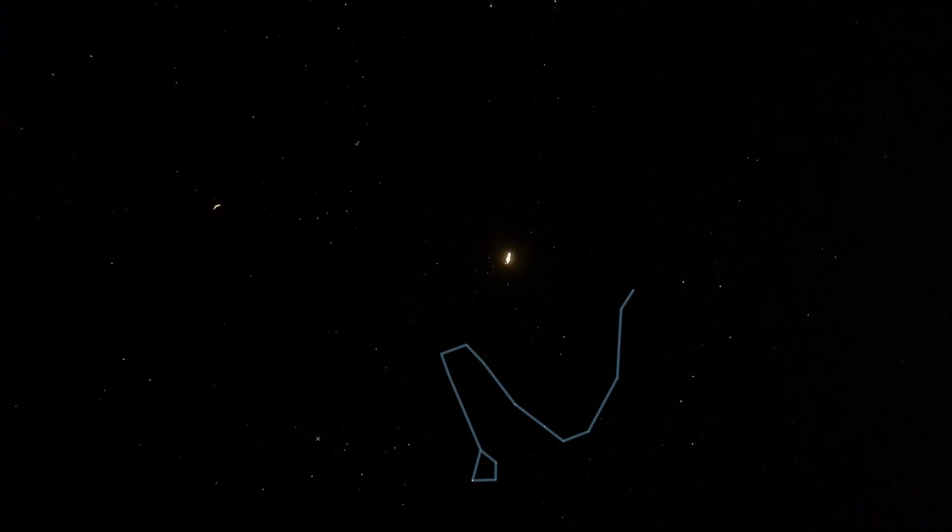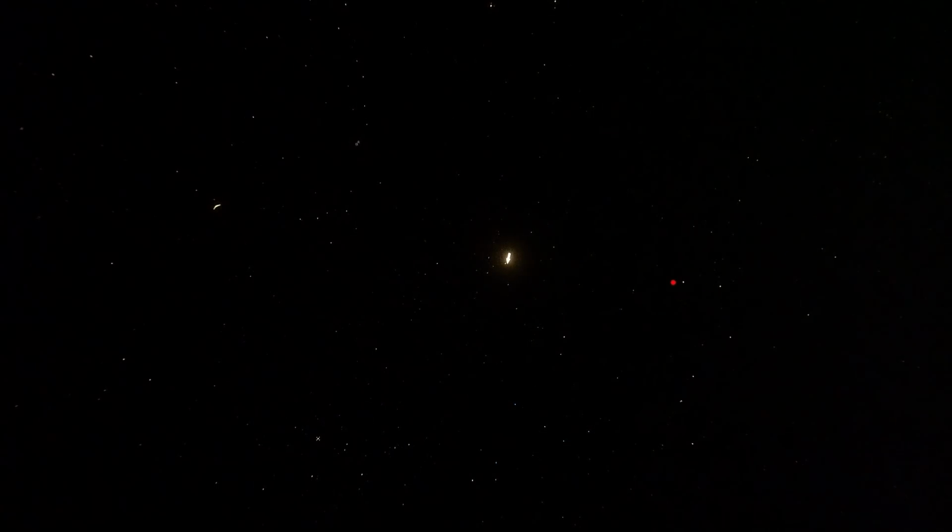The Great Bear, Ursa Major in Latin, the Little Bear, Ursa Minor, and Draco are all original constellations from the 48 listed by Ptolemy. Now if we go from the pointers in the plough and on through the pole star to the other side, we come to another very well-known pattern of stars. It's shaped like a letter M that's been sat on, or a letter W depending on which way you look at it. It is Cassiopeia, another of Ptolemy's original patterns.